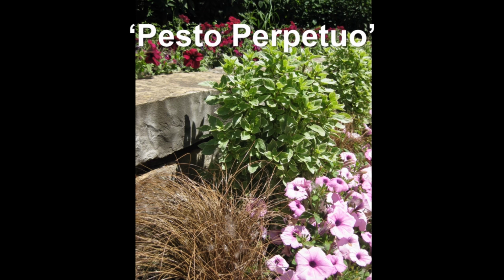This variety, Pesto Perpetuo, this is a variegated tall Greek basil. Has actually a slight citrus flavor to it. Can be used culinarily, but what's nice about it is the variegated foliage along with the form of this plant. And you see an upright form, an ovoid, sort of an egg shape on end. That's its form. It has a beautiful tight look to it. We use it out in the garden strictly as an ornamental, but again, you could be using it in the garden as an edible, but in terms of fragrance, quite nice and really beautiful in the landscape, particularly when repeated.